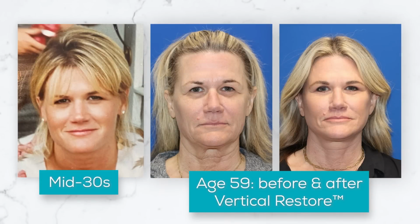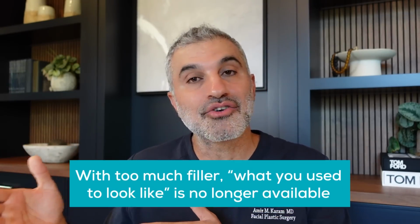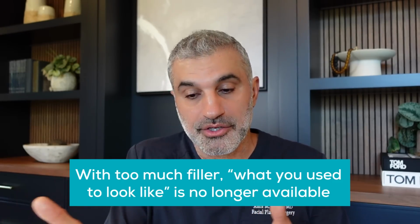Because there's a couple of things that occur that might make future decision making more difficult. Remember, at the end of the day, we all want to simply look as young as we feel, right? That's the reality of it. We want to look like we did when we were younger. We don't want to look like a different person. But when you start putting in something that effectively creates a permanent change, what you used to look like is no longer available. You're no longer going to have that appearance, because the face has shifted in a different direction because of all the years of fillers in the wrong places.